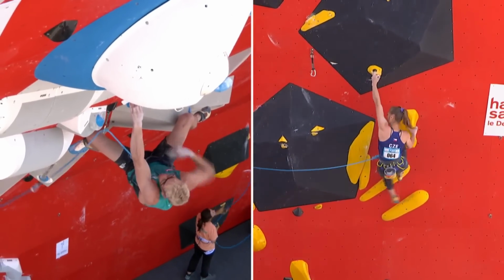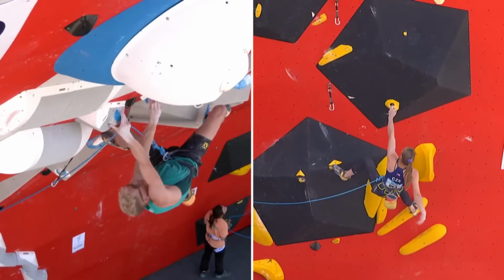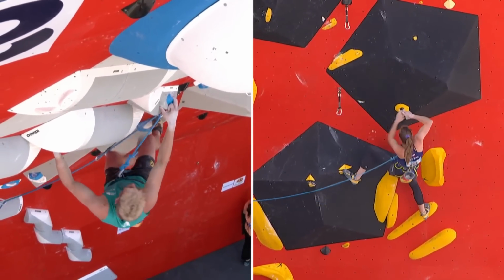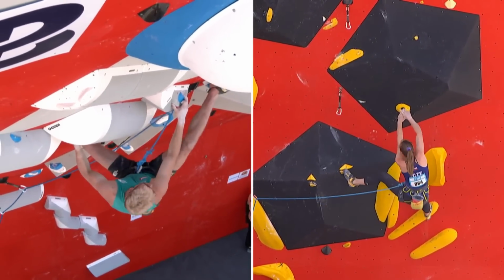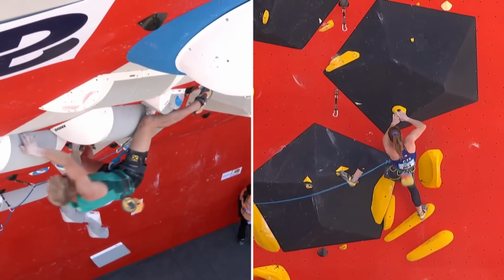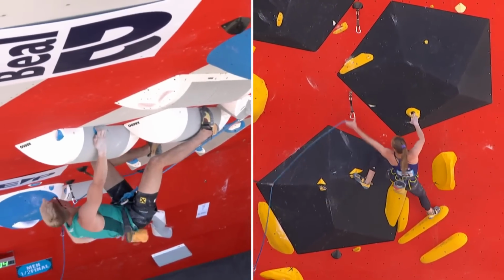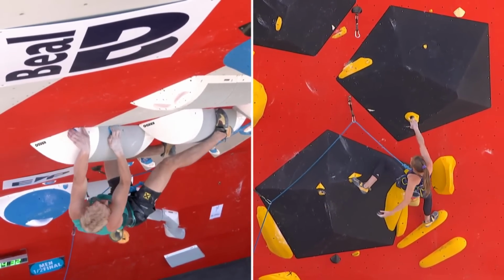Eliska goes up with the left hand. This is the hold she has to flip and swap. It looks like she's in with 2 fingers. Oh, she can just easily match it with 4 fingers in there. Yeah, she needs to pop out those last digits on the left though. There, she's got them out and now can make the clip and shake out and rest on that good pocket.